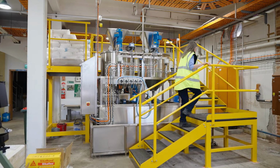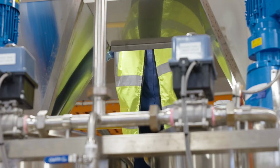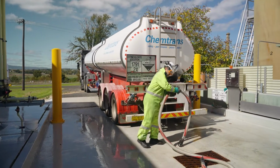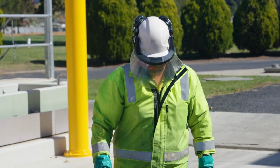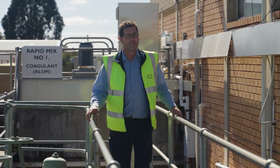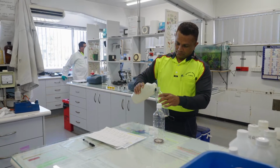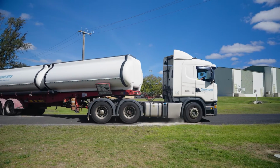One of an operator's responsibilities is managing treatment chemicals. All chemicals are certified as safe to use for drinking water and widely used across the drinking water industry both in Australia and internationally. Careful receival, storage, use and disposal procedures are followed in accordance with best practice and hazardous goods safe handling requirements. Health and safety is a critically important part of a plant supervisor's role, as they look after not just council staff, but also the many contractors engaged in ongoing maintenance of plant infrastructure.